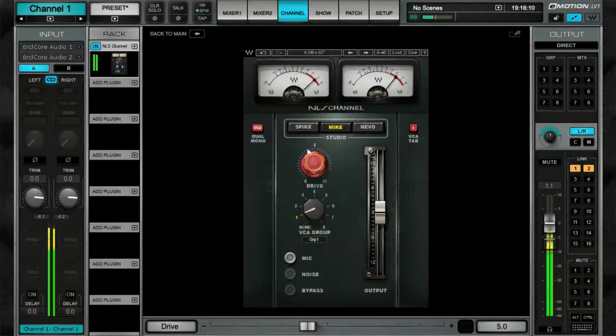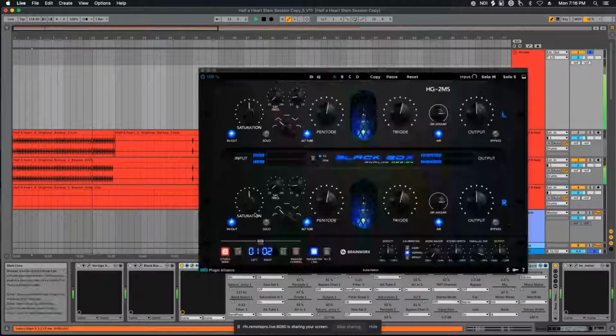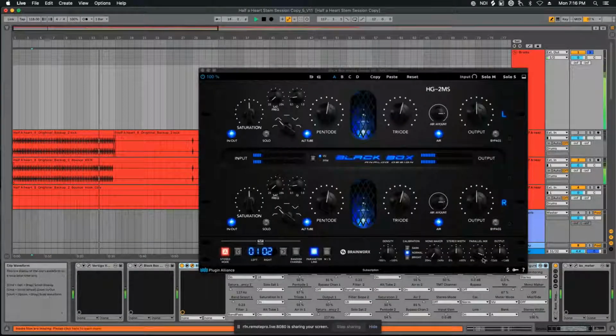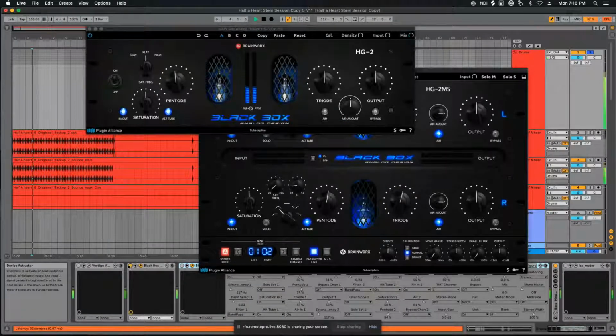And now I can tell you right off the bat, looking at my meters here, I've got to turn some stuff down. That's where I'm going to go back to Ableton, and go to the black box here, and mess with this parallel knob, because I had this on here first, right? Because this is the new version, this is how I had it set without it, and with it.